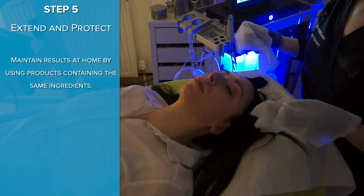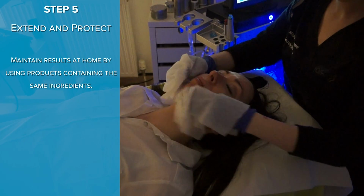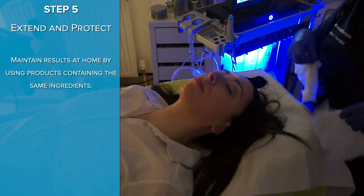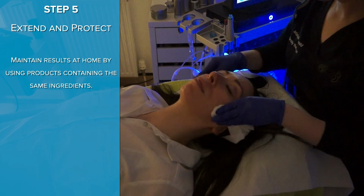And I used to be that person that would avoid facials because they did used to break me out. But hand on heart, I can honestly say no breakouts with this. It did a deep cleanse. It really did help to rebalance my skin, and I would recommend it, and I will be having it again.